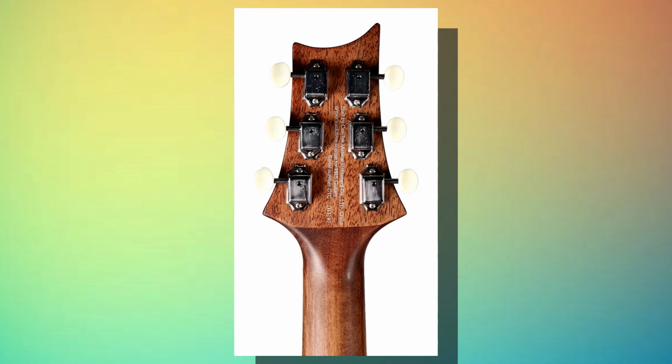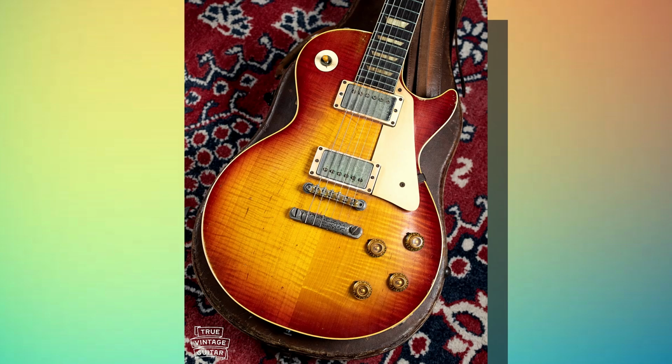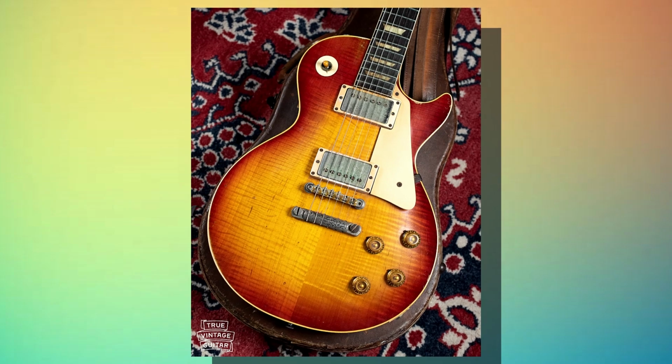Reissues aren't mere tributes. They're savvy business strategies. The collector outlines 5 motivations. Nostalgia sells. Baby boomers relive their youth, while younger players romanticize eras they never lived. A custom-shop '58 Les Paul lets you channel Duane Allman without a $500,000 price tag, he says.